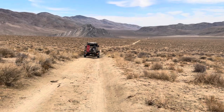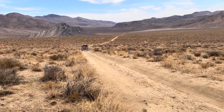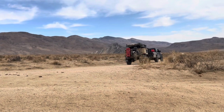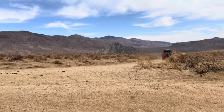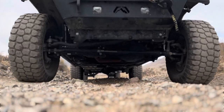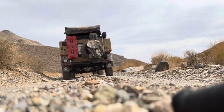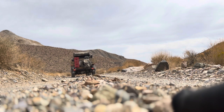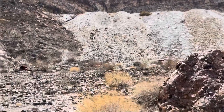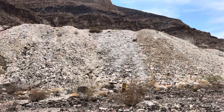However, it was occupied and somebody was flying the flag, so we didn't bother going into their camp. This stretch of the road is beautiful. You can see Striped Butte in the background. It's so gorgeous. Driving here, I saw something over here, kind of running low on fuel, so I thought I might just see if this gas pump over here is still in service.